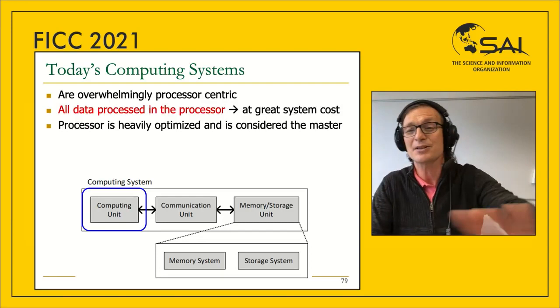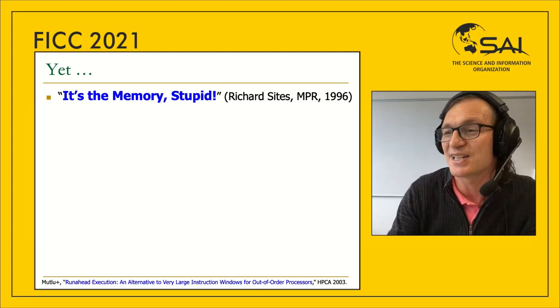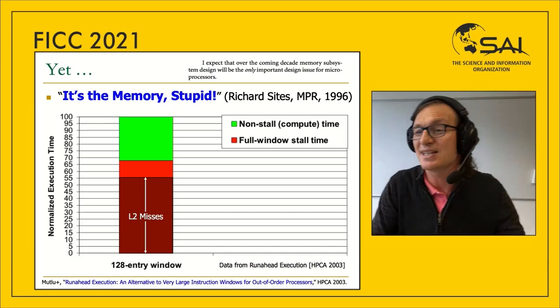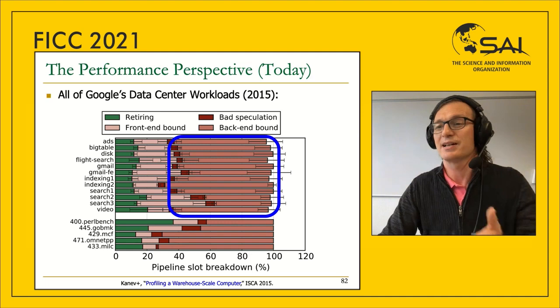And as a result, we have a problem with memory. I'm not going to go through the details of it, but the memory problem has been recognized by a lot of people. Dick Sites is one of them, who is the chief architect of Alpha processors. He realized it 20 years ago, and he said that memory subsystem is going to be the only important design problem going into the future. This is data from my own PhD thesis, where we, together with Intel, showed that more than 50% of the time in a computing system is spent waiting for memory. And this is more recent data from Google. That was a paper that's related to my PhD thesis.